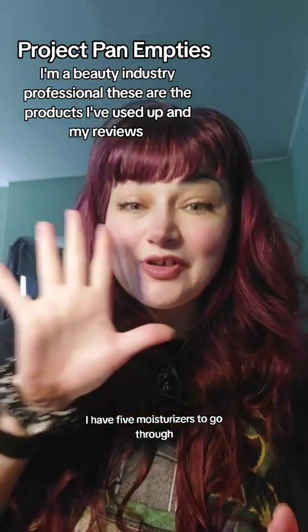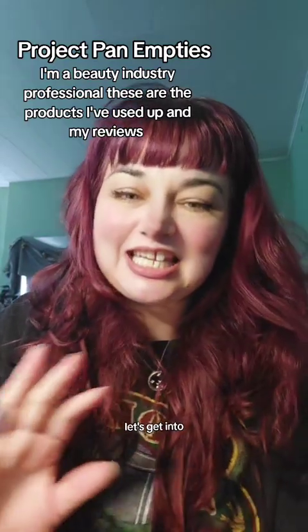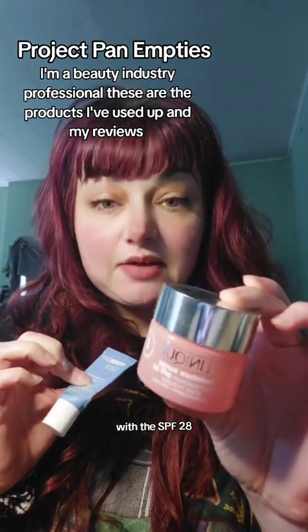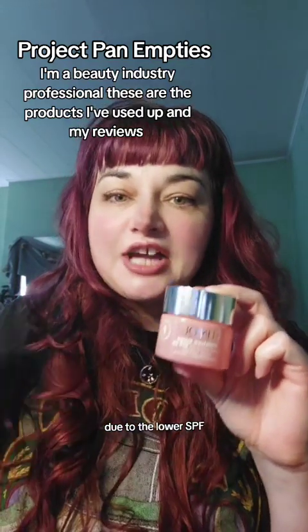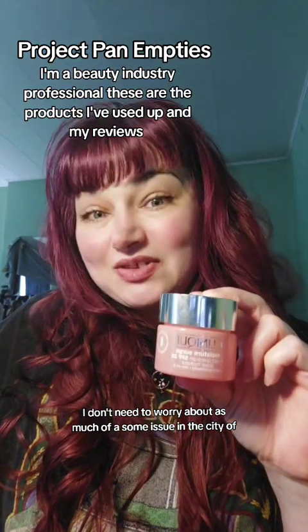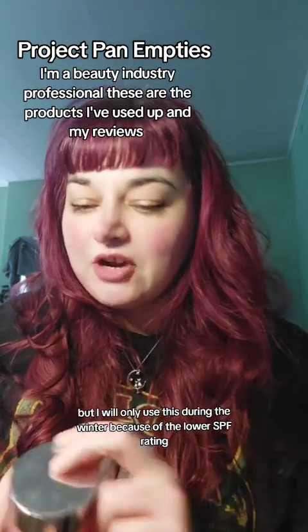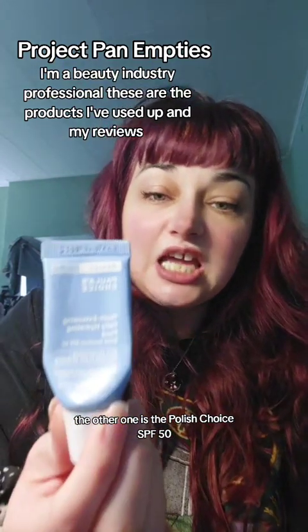I have 5 moisturizers to go through. So if you're interested in what moisturizer I use, let's get into it. First up, the 2 moisturizers that I used with sunblock in it was the Clinique Moisture Surge Extra with the SPF 28. This was my winter moisturizer due to the lower SPF. I don't need to worry as much about a sun issue in St. Louis, Missouri in the wintertime, but I will only use this during the winter because of the lower SPF rating.